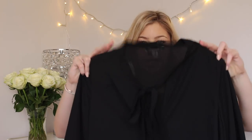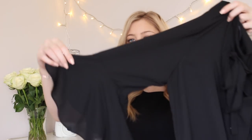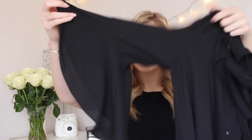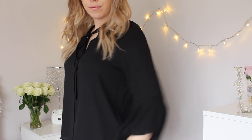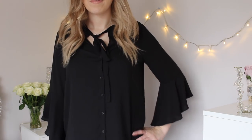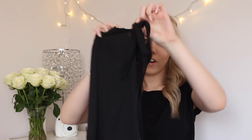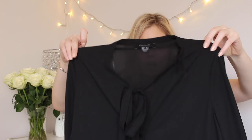Next thing I picked up was this black shirt, and you can't really see it. Hopefully you'll be able to see it better when I try it on, but it has these sort of, I call them 70s sleeves, the wide flowy sleeves, and it's just this plain black shirt with this neck detailing on the front, if you can see. It has the buttons all the way down. I have worn this, but this is just so smart casual. It can either be dressed up or dressed down.